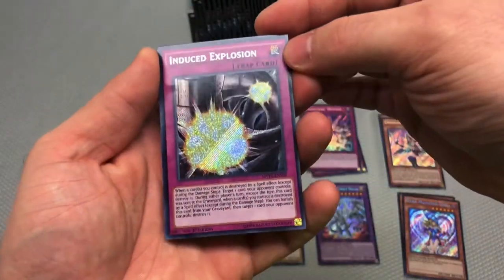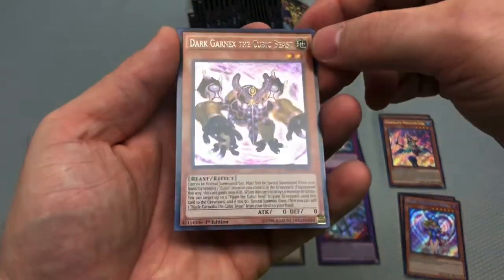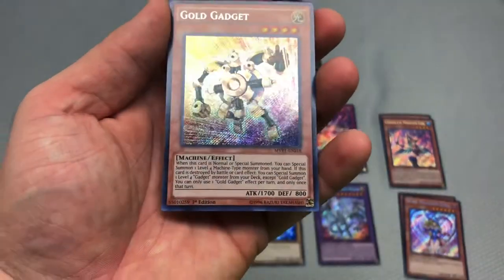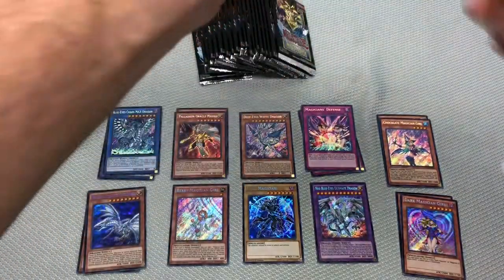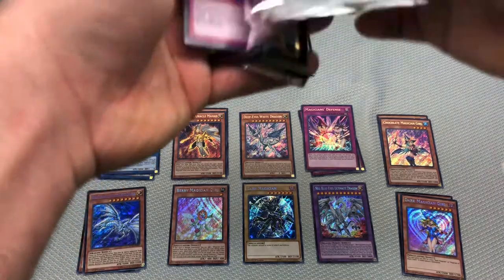All right, let's see if we can get it. Induced Explosion, Dark Garnix, the Cubic Beast, Blade Garodia, Gold Gadget, and then Metal Hold, the Moving Blockade. That was about a regular Blue Eyes. I'd also definitely like to get at least three of those.